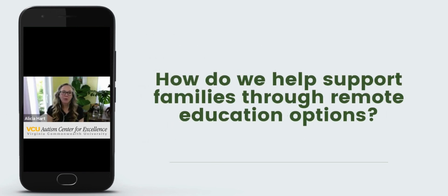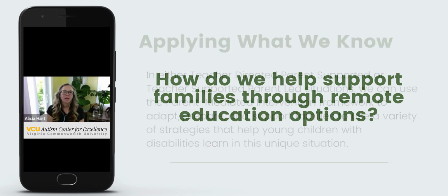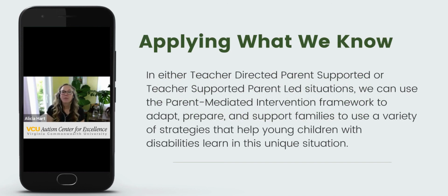So how do we support families through all of these different remote educational options? Well, let's go through some of it. Really, the thing is that we're in uncharted waters right now. There's not a lot of research out there that talks about how to do remote instruction for preschoolers, because we know in-person instruction is really the best situation, right? We know that young learners really learn best when they're in person and having that social and communication exchange and being able to play with others. That's all part of learning as a very young child, right?